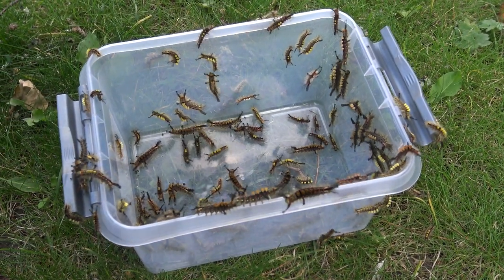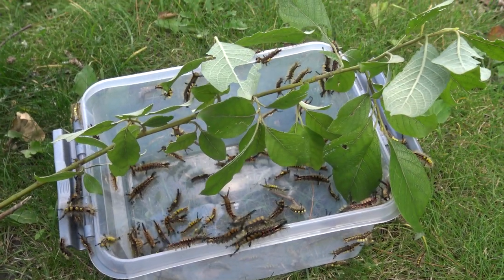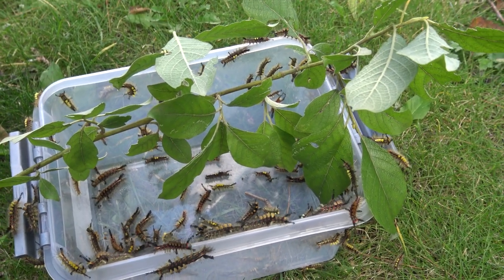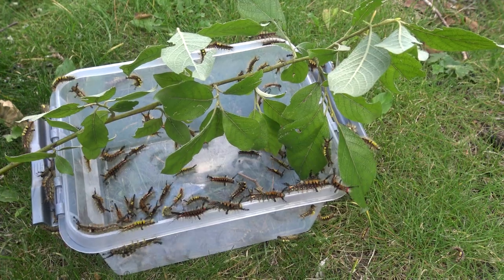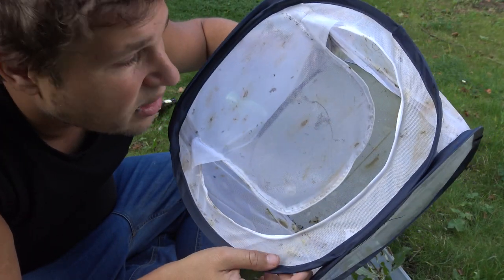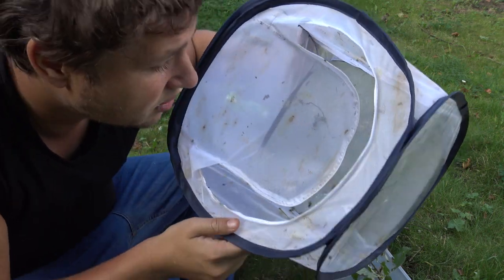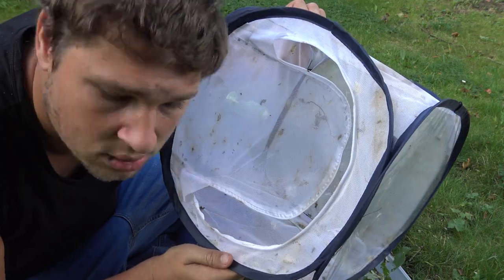I don't want all of them to crawl away, so maybe I can distract some of them with food if I put some willow on top of it. Hopefully they'll crawl to the fresh, juicy leaves that they want to eat. Meanwhile, I noticed their enclosure has a nice surprise for me in the form of cocoons! Yay! Some of them already pupated. Let me collect some of those.